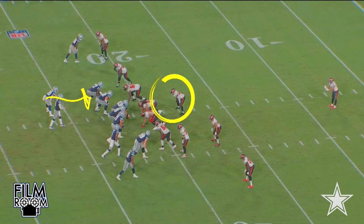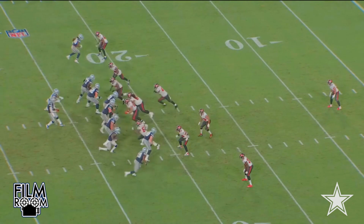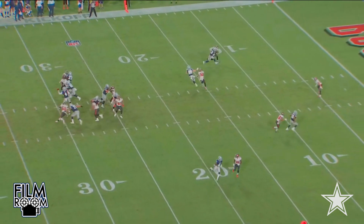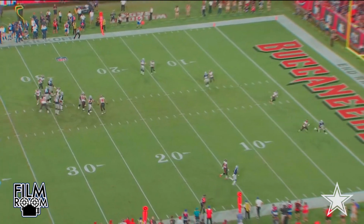He does a heck of a job stepping up here, getting the block, and then you'll see as we have opportunity to get some protection here, Dak has the time to sit back comfortably, all right, and get the ball down to our dog right here, and boom. Amari Cooper for the nice one-on-one route. He's going to win most of the time.